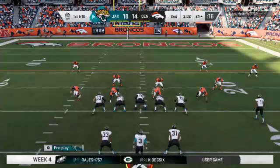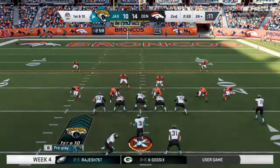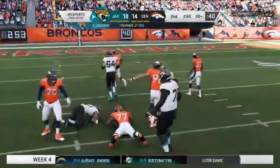Wilson going to lead his guys up, 1st and 10. And he's completed all 7 of his passes thus far. On first down, it's Johnson. They'll get him to the ground at the 20 following a pickup of 4.